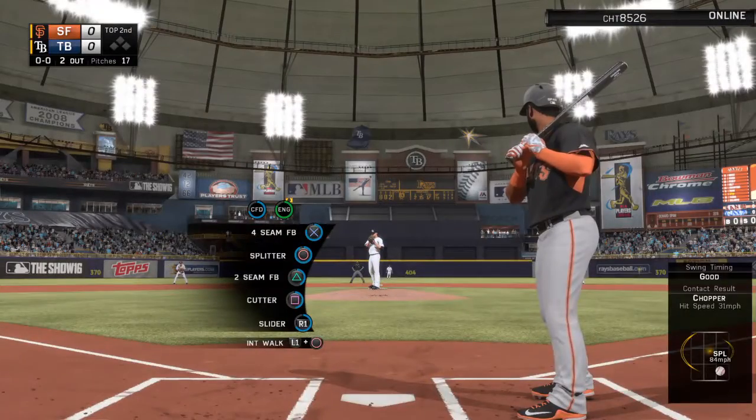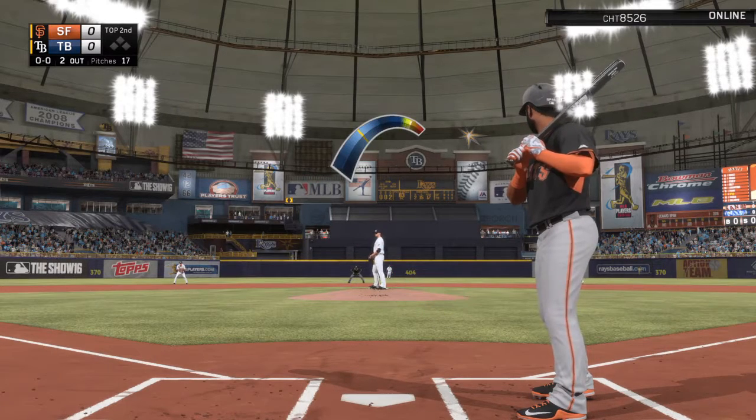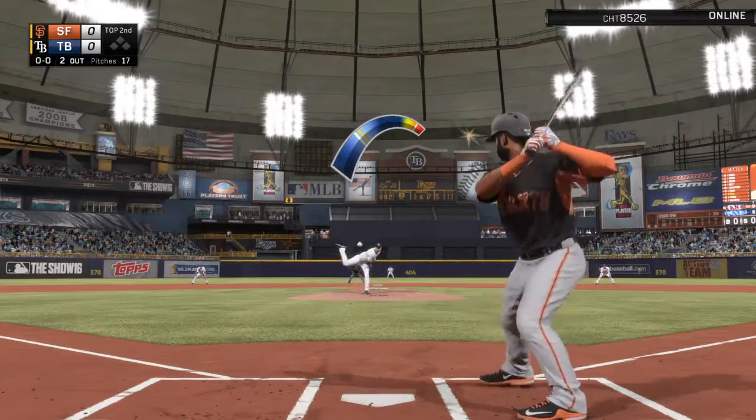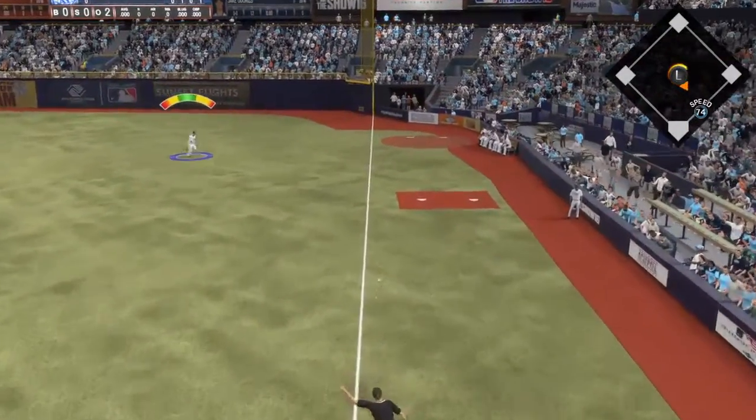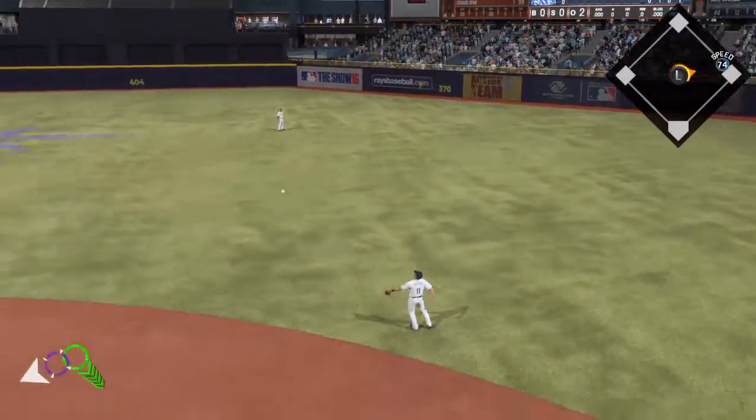Denard Span into the box here in the top of the second, looking to keep this inning going. Denard Span. Grounded up the first baseline. And a backhanded reach at first, but he can't flag it down.